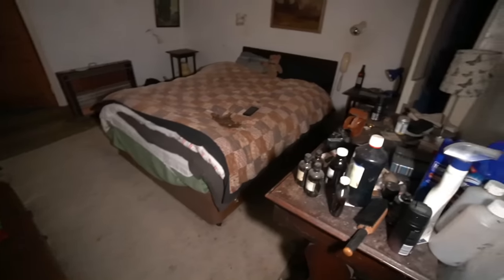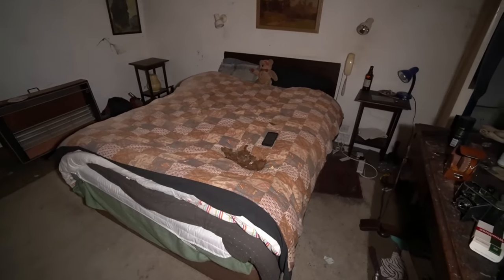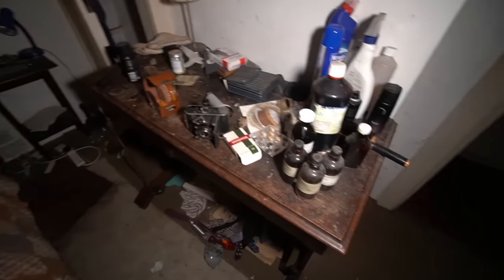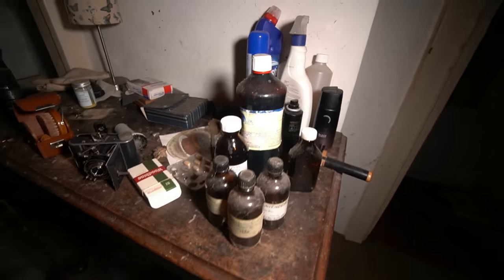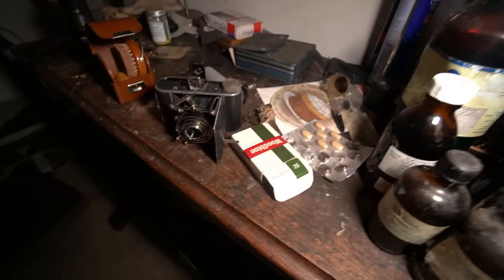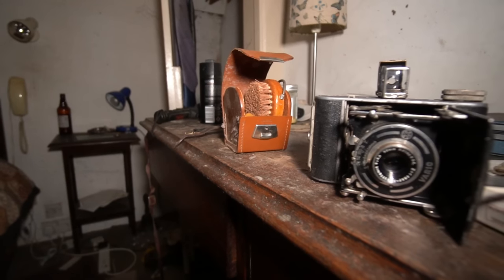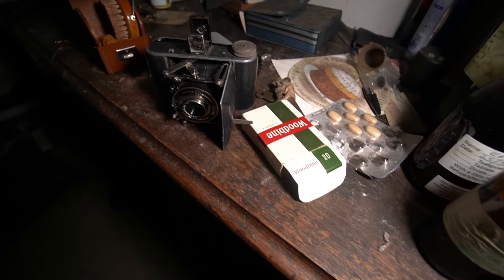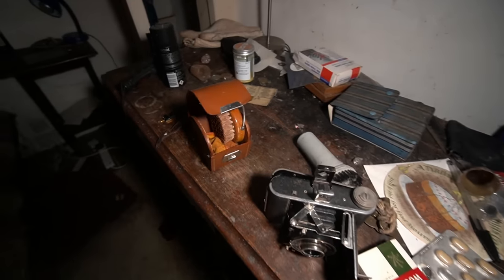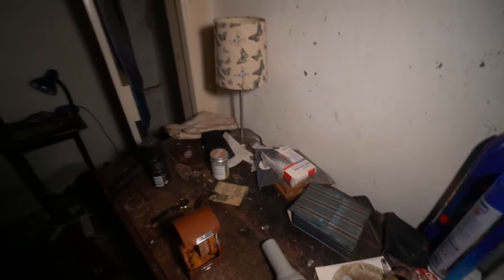So heading into the first bedroom now, and check this out. Big double bed. Oh wow, look at this. Lavender, more oils. Bit of Lynx there, a bit more modern. Look at this old camera. And the Woodbine cigarettes. Wow. This is insane, guys. See all the mold on the walls as well, though.